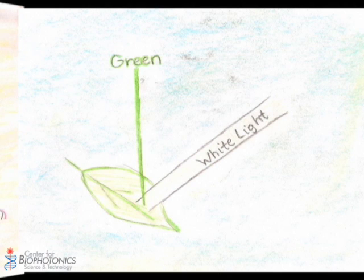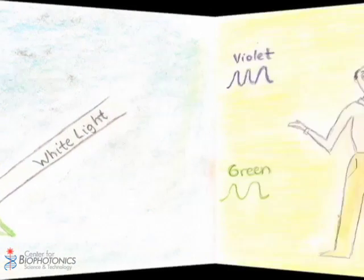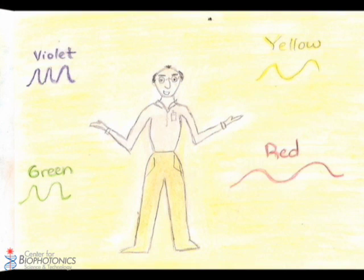Wait, do you mean different colors have different wavelengths? But of course. Blue and violet have wavelengths from 380 to 495 nanometers, while reds and oranges have wavelengths from 590 to 750 nanometers. All the other colors are found in between. Father, I had no idea, but that still doesn't explain why all the wavelengths seem to be disappearing.